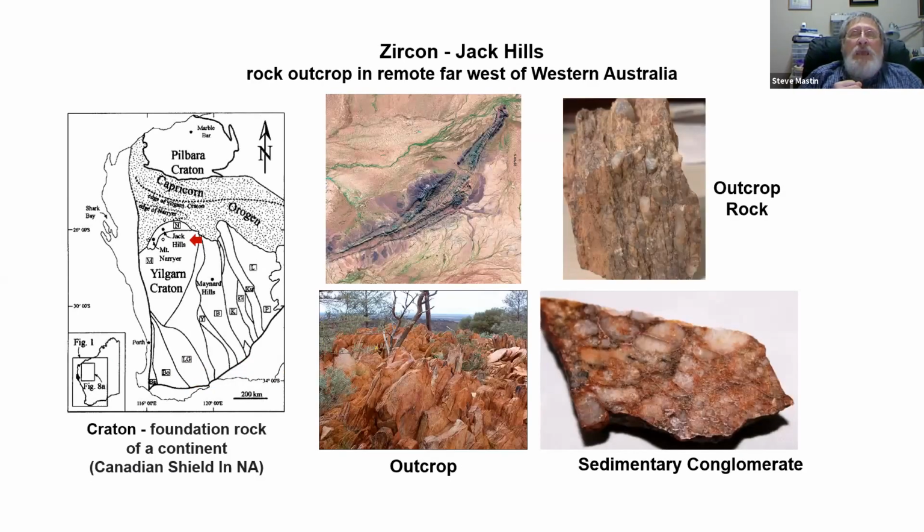And then along came the Molybdenum Corporation, and they were doing exploration in a very remote region in the far west of Western Australia. You can see on the map where I'm talking about, that red arrow points to a place called the Jack Hills. The picture in the middle top is a satellite view of that particular area in the Jack Hills, and the satellite view is upside down with respect to the direction of the diagram.